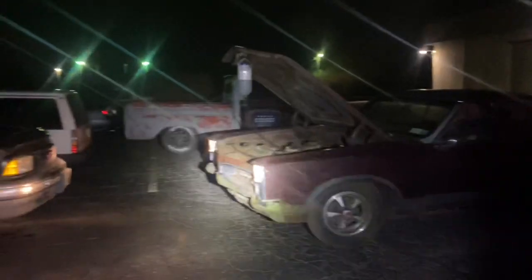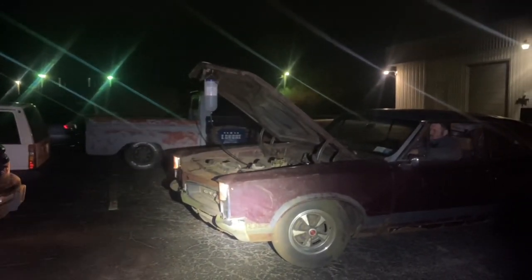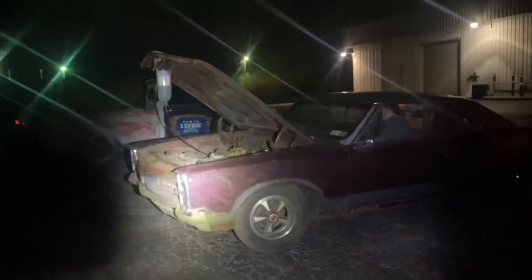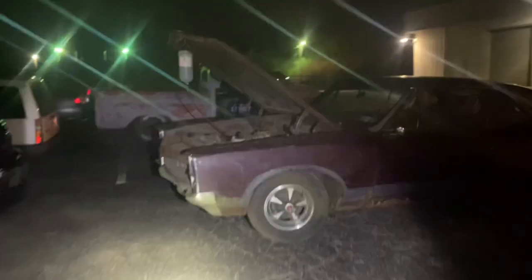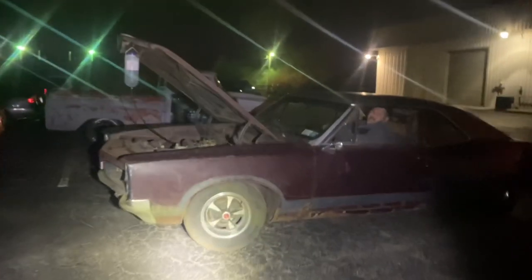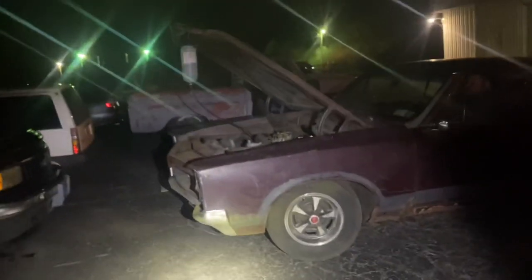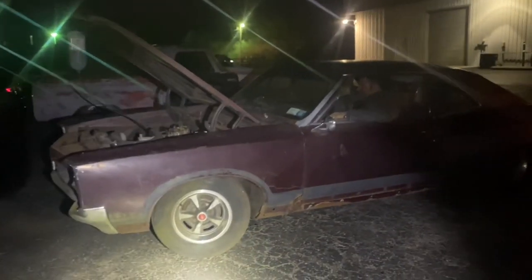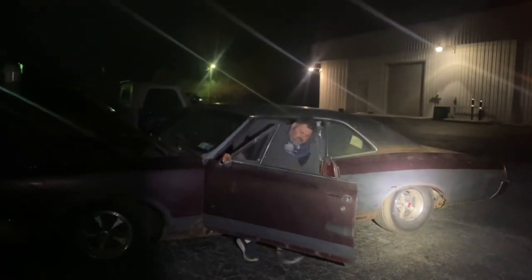Give me about another 3 feet. Don't hit the Blazer. Maybe we should just push it. I feel these brakes. You can't push this. Okay. Yeah, that's in. Like a glove. Woo!